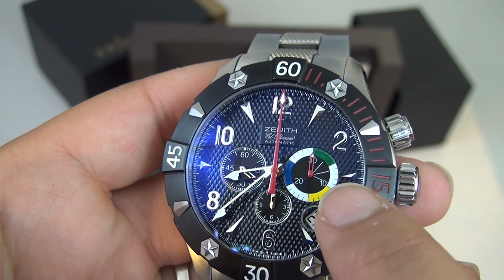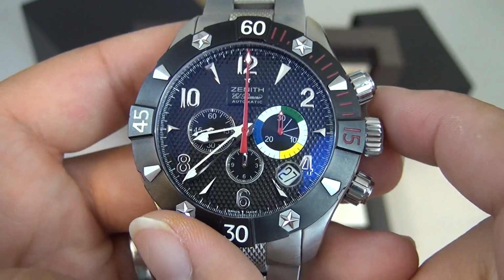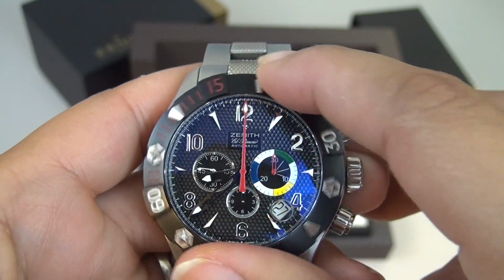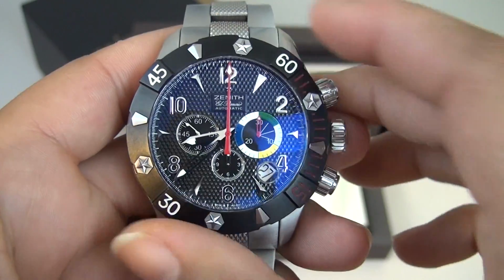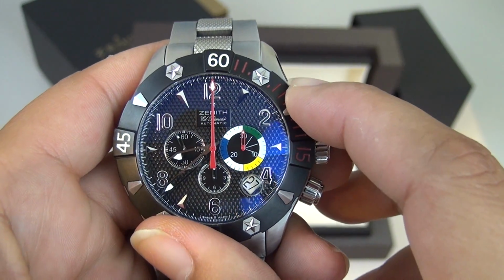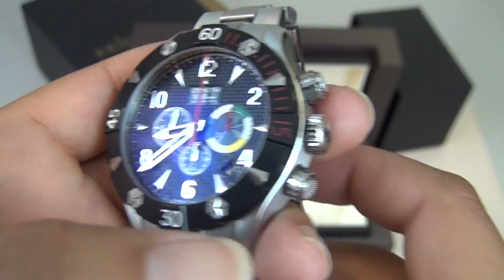You have your minute counter for the chronograph. You have your running seconds hand at the 9 o'clock subdial position. And you also have a unidirectional rotating bezel. This is a 360 click bezel. No, I'm just kidding. Just making sure you guys are listening. This is a 120 click bezel, as you would expect. And the action is beautiful. There is no play at all in the bezel.